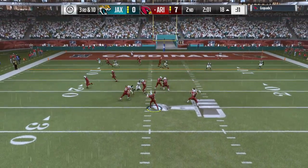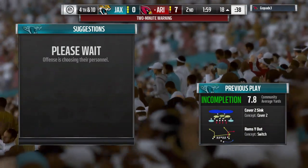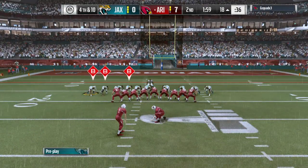They'll look to throw again. 1:59 to go in the first half. We'll come back on Super Bowl Sunday after this.